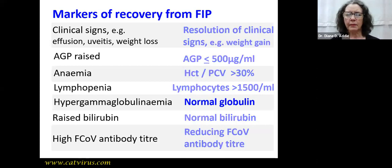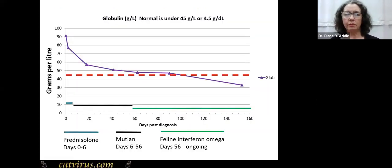I'll jump about a little bit with the items on this slide. Normal globulin is slower to respond than AGP. This is Skywise's globulin level in purple. The normal level at 45 grams per liter is the red dashed line. And you can see his globulins coming back down towards normal, but taking a long time to do so. The colored lines indicate which treatment he was on at each time. So you can see the interferon omega in the green line. His globulin levels didn't return to normal until he was well within the Virbagen Omega oral treatment part of his treatment.